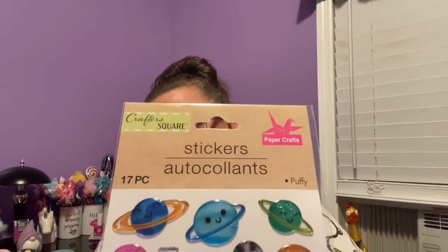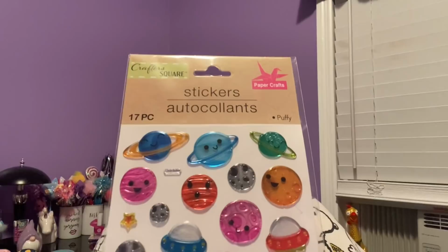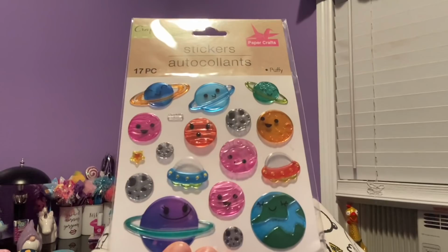All right. Crafter Square stickers. Just a few. Not too crazy here. All right. These are all going to be considered puffy stickers. This one, you get 17 pieces. And check out those. All different kinds of shapes of the moon and our Earth's orbit. So for someone that's like all about that, super, super cute.